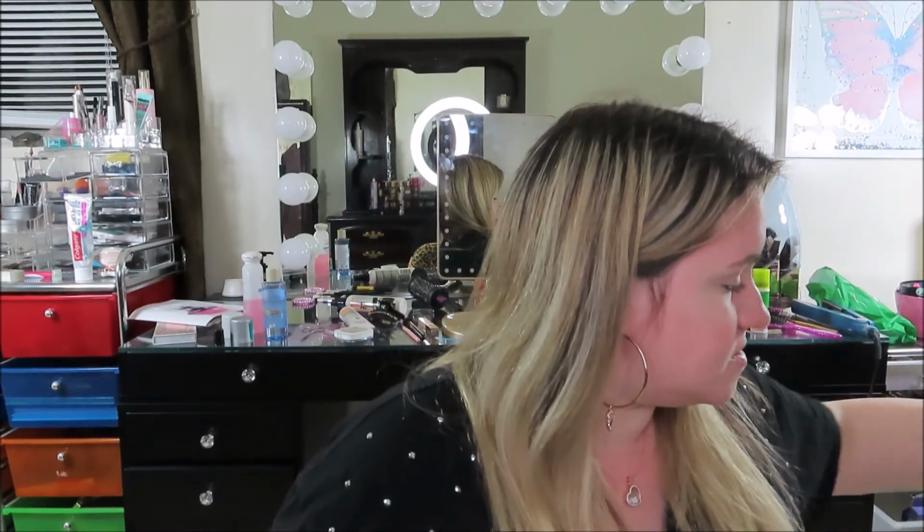And the other thing I wanted to mention is the Wet n Wild Hello Halo Blush Lighter. So this side is a blush and then this one is a highlighter. I actually have the blush on my cheeks today. It looks super natural. Love this so much.